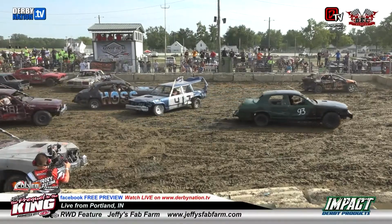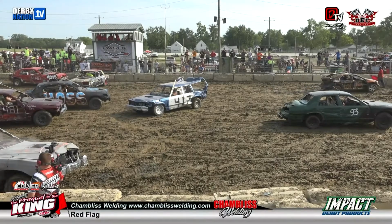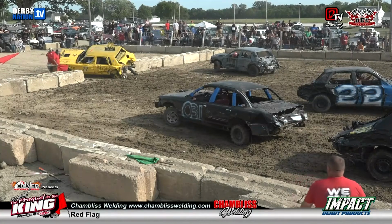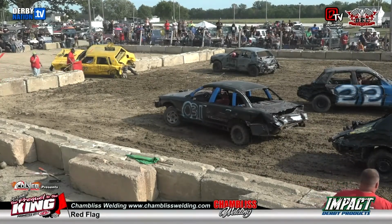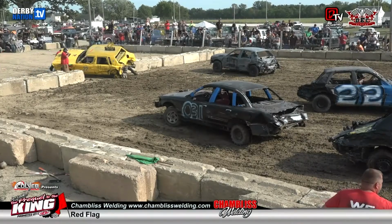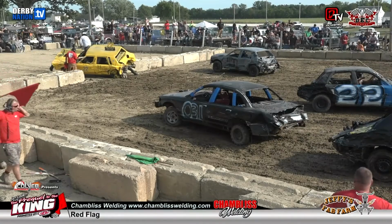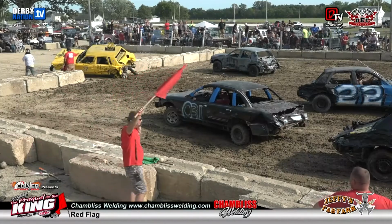Red flag on the track. Let's see. Yeah, that's rough. The 417 of Scott Mitchell laid the shot on that 608. I don't know what's splashing out on the back of that car. I hope it's water. There's something splashing out of the left rear side of that 608. The 608 could have fuel splashing out of the car.